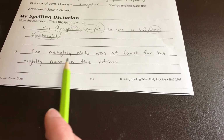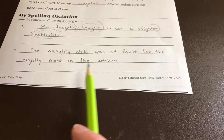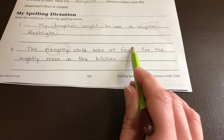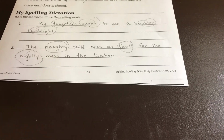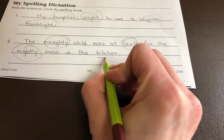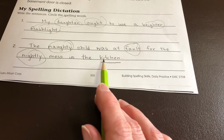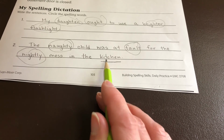Number two, the naughty child was at fault for the nightly mess in the kitchen. The should be capitalized. We need a period at the end of the sentence. And our spelling words are naughty, fault, and nightly. Now, you might have trouble with kitchen. It's not one we usually are spelling all the time, but it's K-I-T-C-H-E-N. So remember, you say kitchen, but you don't really hear that T there. So please remember that one.